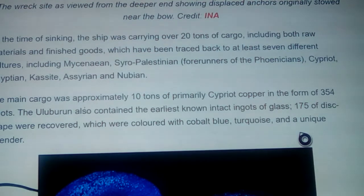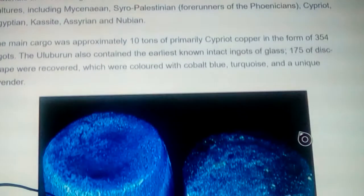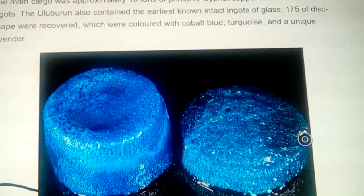175 disc-shaped pieces were covered, which were colored with cobalt blue, turquoise, and a unique lavender. So that's purple and kind of royal here. So how long did they have purple associated with their abilities and stuff?